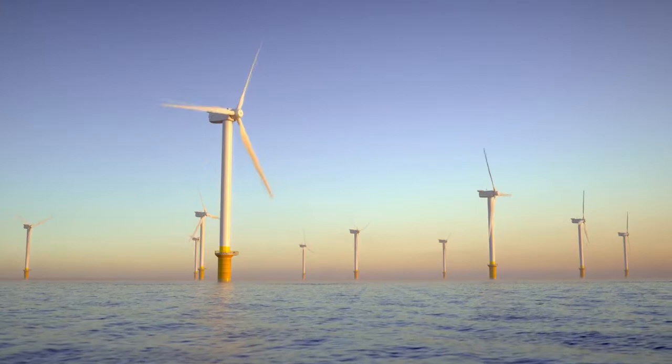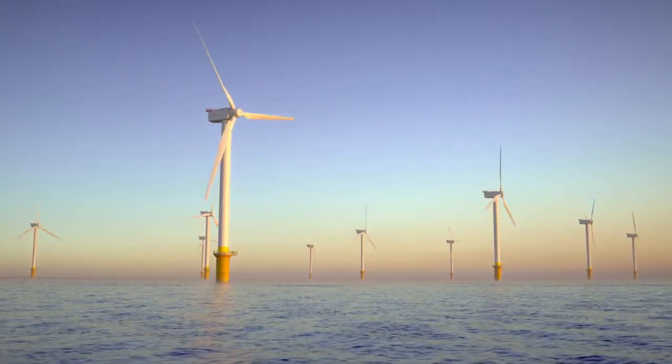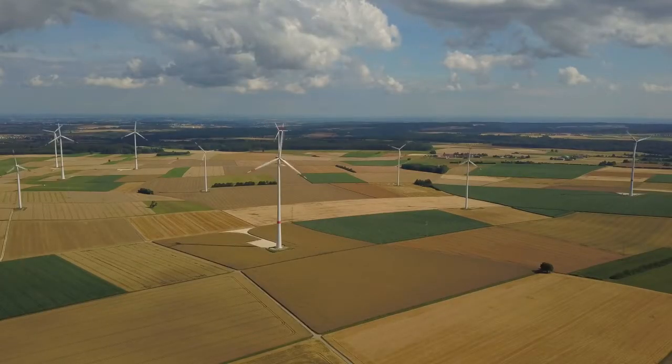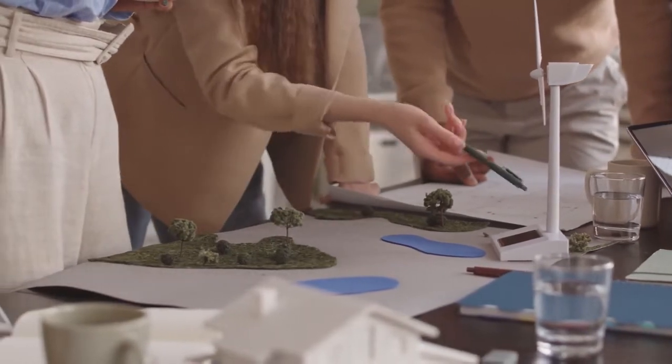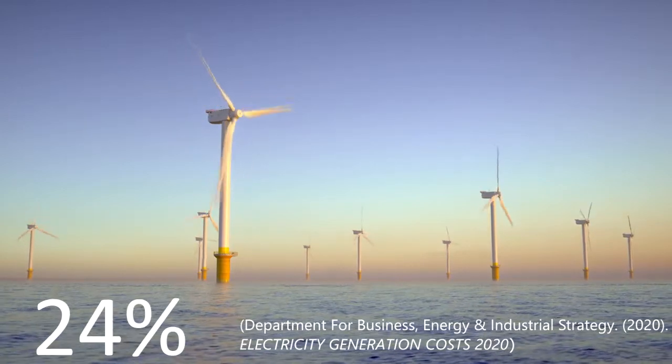However, offshore wind turbines are a lot more consistent with their energy output, since they do not have any surrounding landscape that could cause unpredictability in wind direction and speed, resulting in higher yields of power as opposed to onshore wind turbines. It seems the only advantage to onshore wind turbines as opposed to offshore wind turbines is that they are considerably cheaper to build and maintain, with offshore turbines costing approximately 24% more in overall costs.